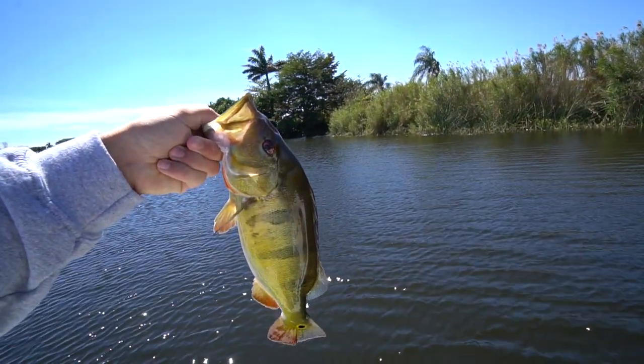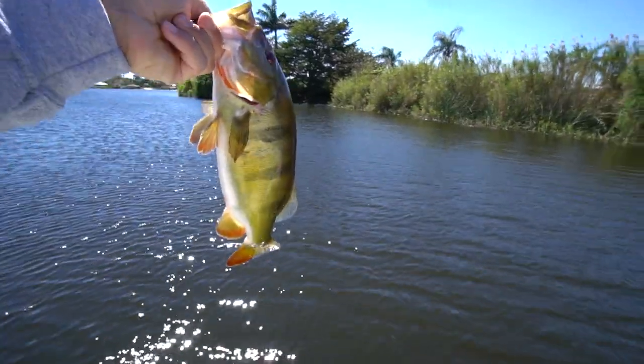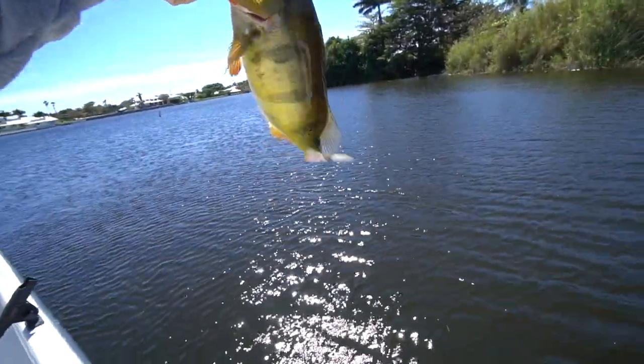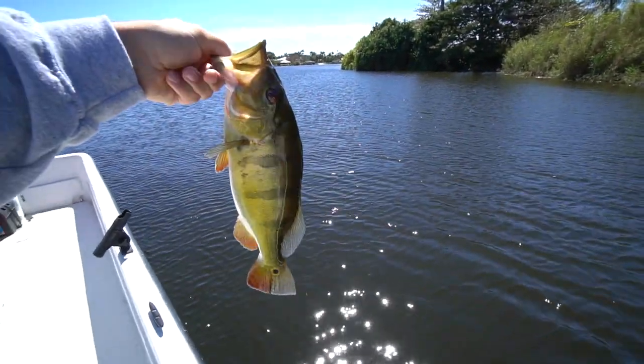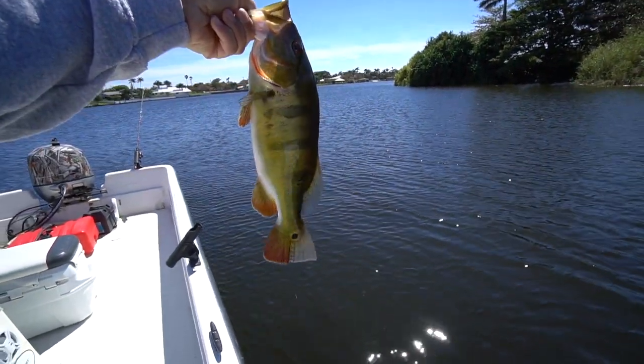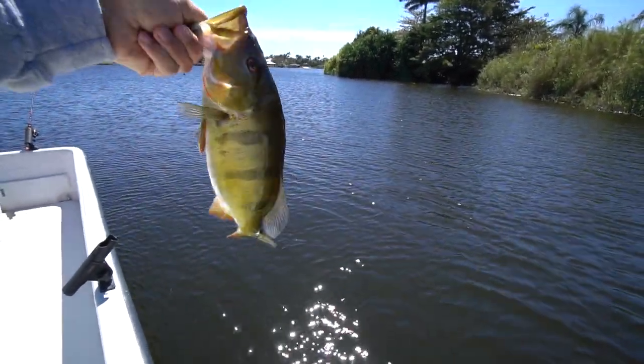So the males have a hump on their head. The females don't. So this is a little female. She's a pretty fat one. That's a good fish. I'm not going to claim it to be my PB. I think it is. I'm not going to claim it though, just because I'm not 100% positive, and I don't want to make any stories up here. But see you, Felicia. Well, we've caught quite a few peacocks, 4 or 5, and a couple good sized largemouth.